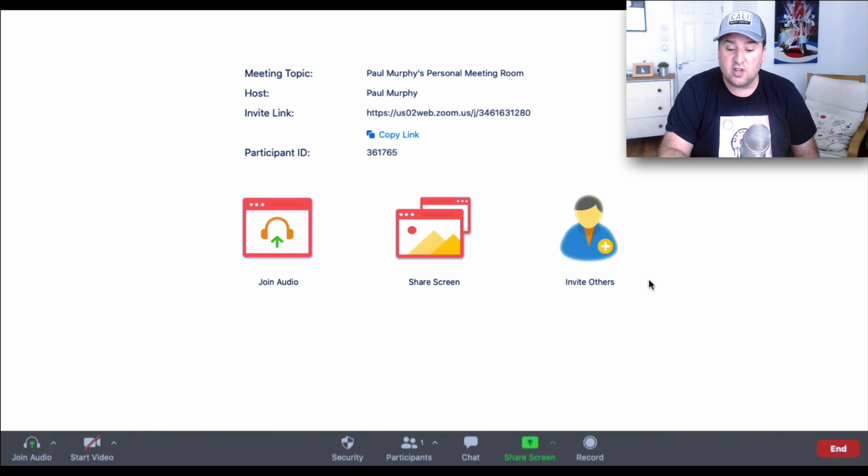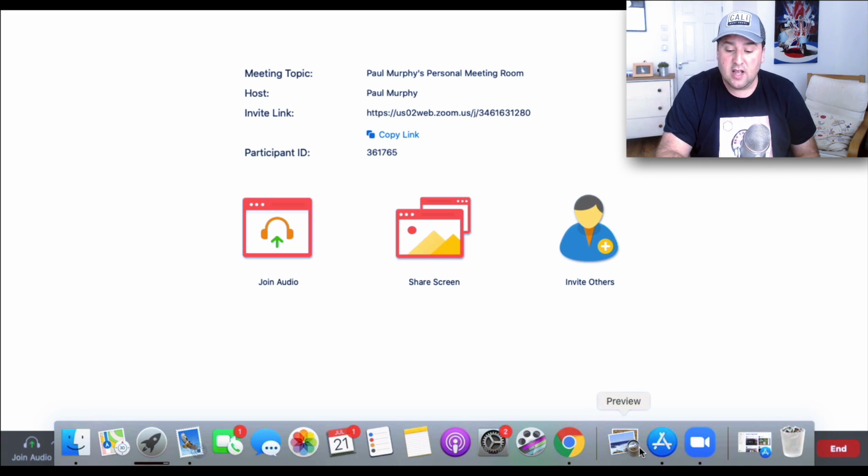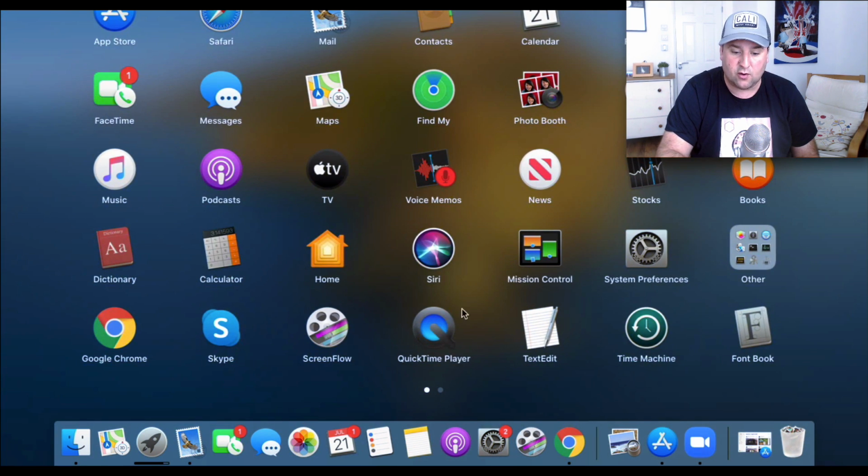So that's how you would be able to create a video, literally just using slides. Okay, so that's another option. Now, what I'm actually going to do is show you how you can use a free tool. This one is on a Mac, called QuickTime Player. Now, I think you can get this on Windows as well.